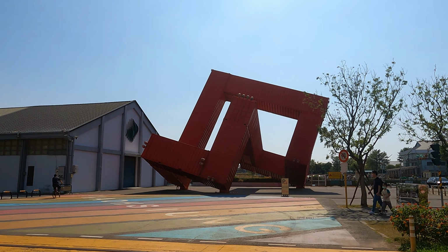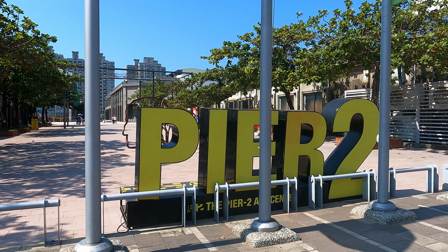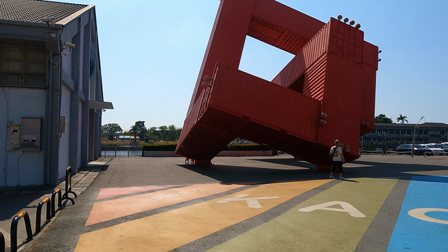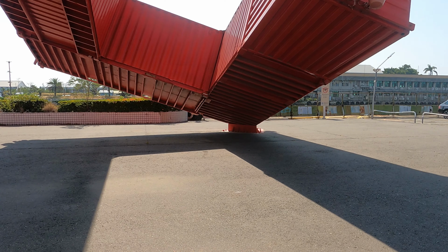So Pier 2 used to be warehouses and they were built in the 70s apparently, back in the days when Taiwan was a bit more industrial, but today it's been reclaimed and used as these art installations everywhere. Some of them are fantastic. This steel crate one is absolutely brilliant. I don't know how they've done it, to be honest with you. It's just held up by three little pillar things and it's really tall and it's really impressive. It's my favourite bit here, I've got to be honest.